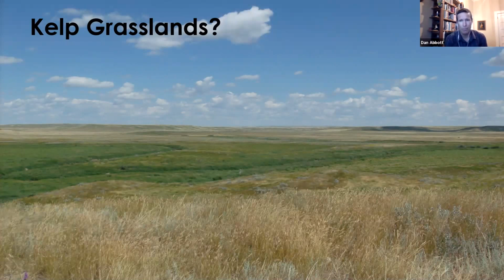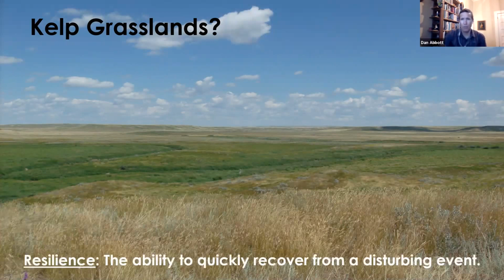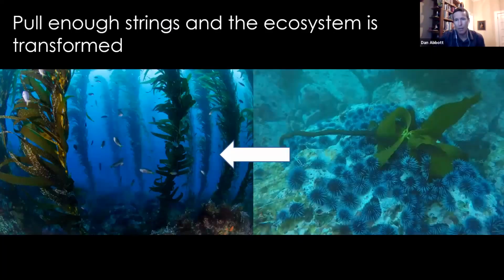They're really more like a grassland, and they have this quality called resilience, which is the ability to quickly recover from some event. So given the right conditions, if the water is cold and there's not too many urchins, and maybe you have sea otters or sunflower stars, if the conditions are right, they can really come back in a very, very rapid manner. And so I think that's what we're hopeful will happen with these efforts, and we hope that these efforts shepherd that process along.